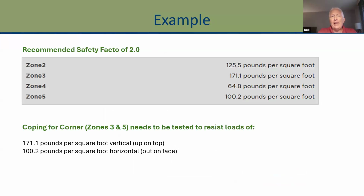There's no safety factor in that, and it's recommended to use a safety factor of 2.0. So again, this calculator gives you that information. So we're looking at in zone 3 at the perimeter, 171 pounds per square foot pulling out the top of a coping, and in the corner, 100 pounds per square foot pulling out on the face of a coping or the face of a fascia.